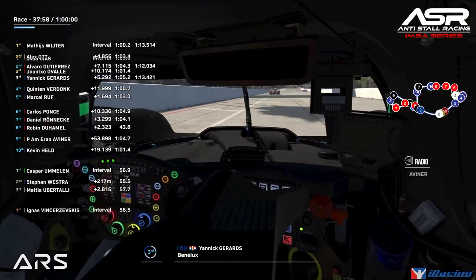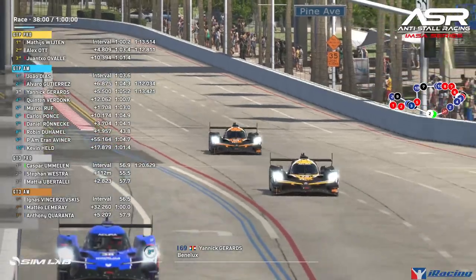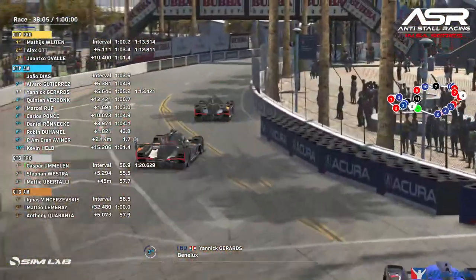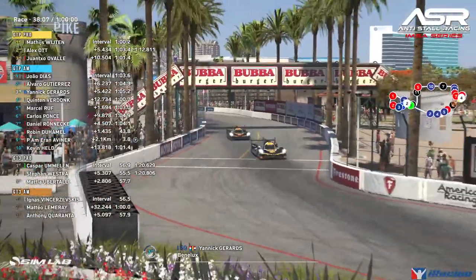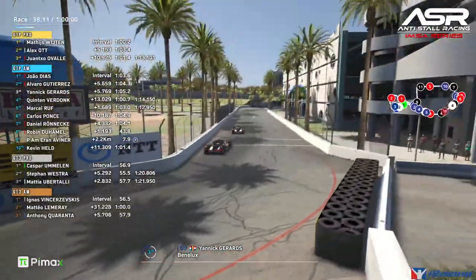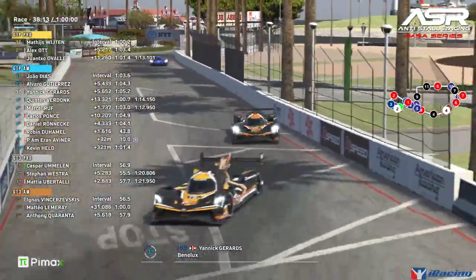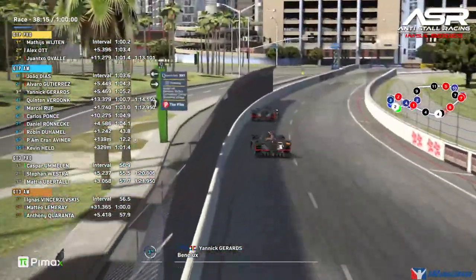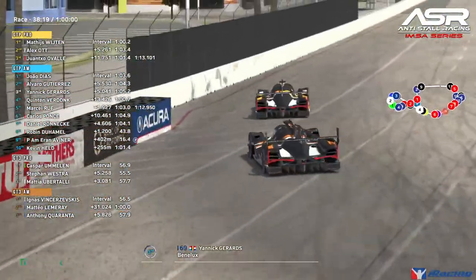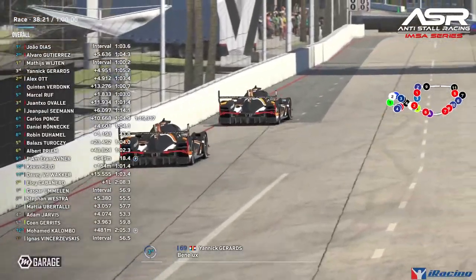Why am I going on as an outlap? Wow, that's weird. He's certainly leading, and his gap is still 5 seconds there. Yeah, since he's swinging up, 5 seconds. I think my timers are playing up. Yeah, nearly 5 seconds, 4.6 seconds. So yeah, he's definitely found some pace today.